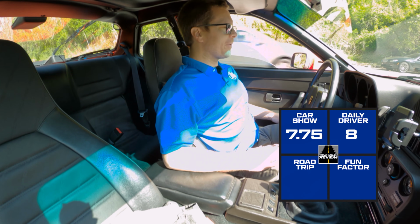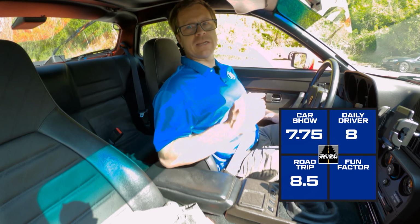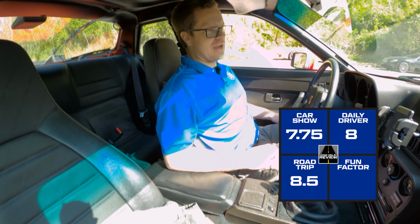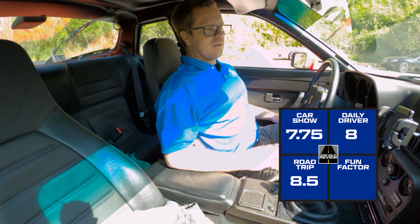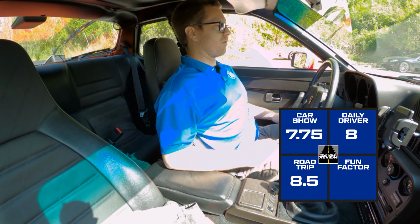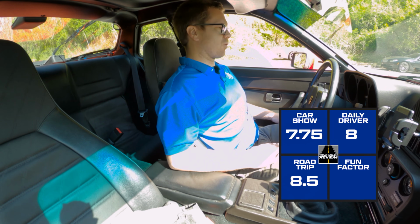For road trip, I'm going to give it an 8.5. That's the same as the other 924S automatic. If you can drive stick, this has all the same attributes. And on a road trip, you know, you're not going to be in a position to get door dings, like on your daily commute, parking at the store or wherever. So I think 8.5 is a fair score for that.